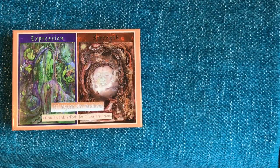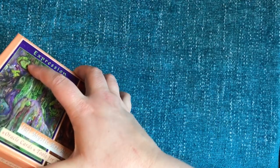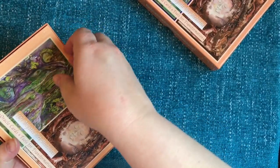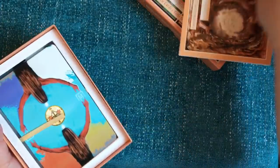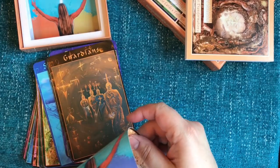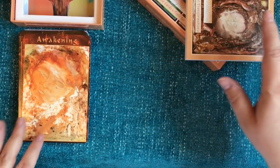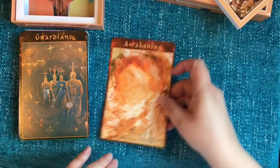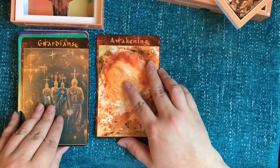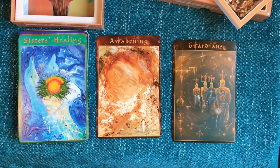The next Oracle deck is the Mystic Art Medicine Oracle cards. I talked about these when I got them, that I was really excited to use them, and the artwork is still just as beautiful on the front. The backs are still just as horrible. The cardstock is still just as bad, but none of that would matter so much if the book was what I wanted. It's just kind of, and I don't know a real way to say it, it's just kind of all over the place.